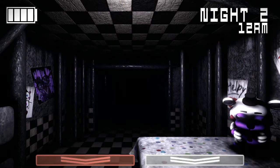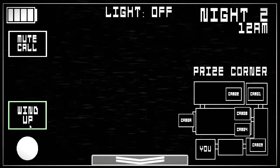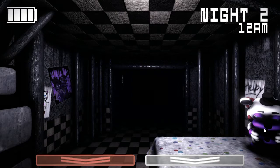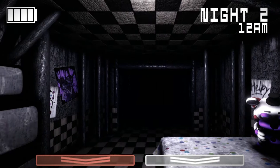Hey, you did an amazing job yesterday. This was perfect. I didn't tell you about some things in my introduction speech for your first night. You know this little Helpy on your desk? There's a way to stop him from moving for a short period of time. Just touch him. We've got a new thing on this robot.